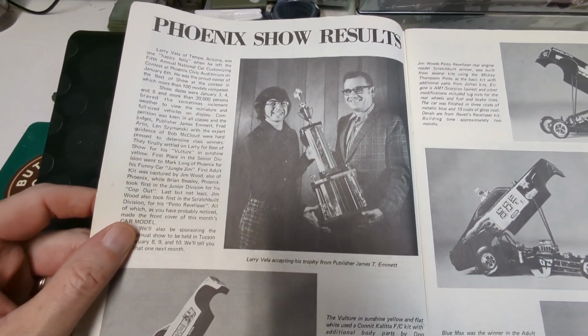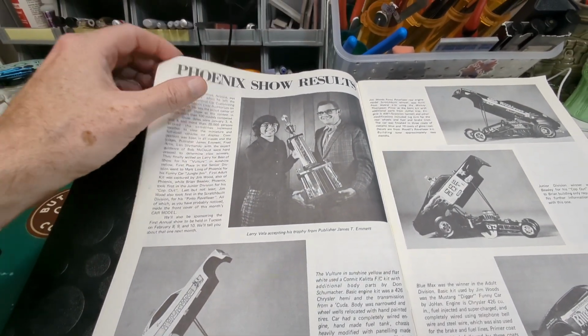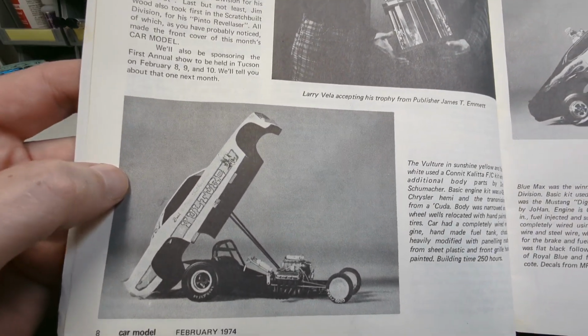Dang, that is a heck of a trophy. It's also a heck of a pair of pants. I shouldn't laugh. I mean, 50 years from now, people will be like, oh, okay, look at the shorts that guy's wearing. But look at this here.